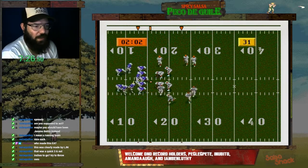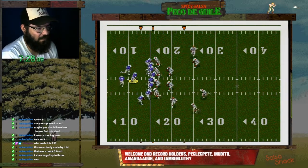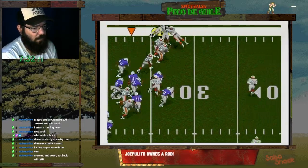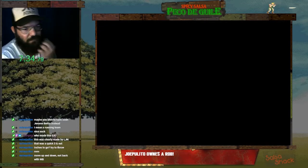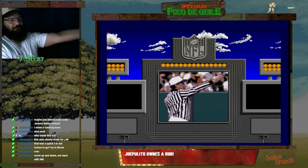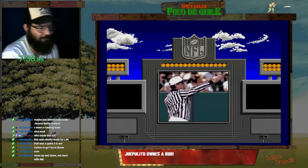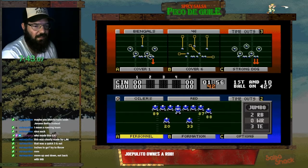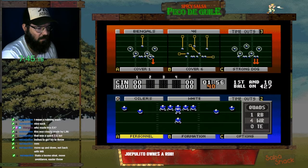We're going to try the same sweep left. Up in the nickel. Good blocking. Running left. He's out of bounds. An 11-yard gain on the play. First down and 10. With 1:56 left in the first quarter, the score is Cincinnati nothing, Houston nothing.